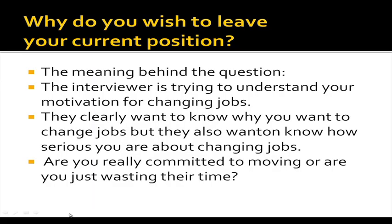Now, if you're not a fresher, and if you're not a new recruit, but you have worked elsewhere, you are often asked this question. Why do you wish to leave your current position? If you've worked in an organization for a certain period of time and you applied for a new position, your new employer obviously wants to know why you wish to leave your current position.